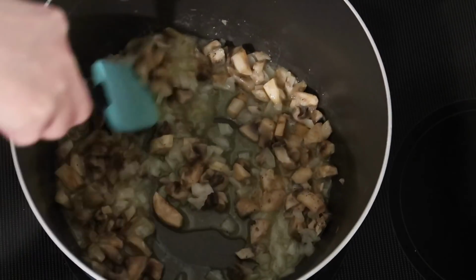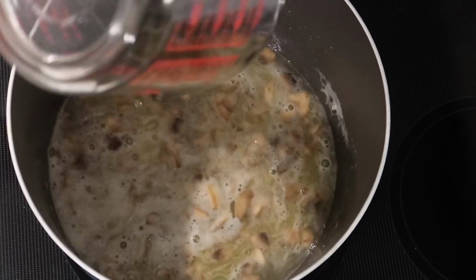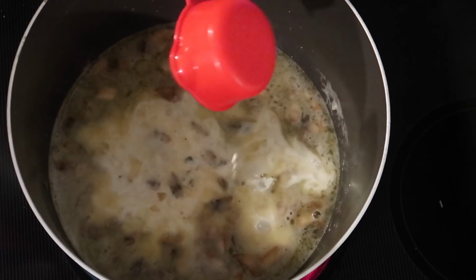After it does, I'm adding in chicken broth. I added 1 3/4 cup, and I used reduced sodium chicken broth, along with 2/3 a cup of heavy whipping cream.